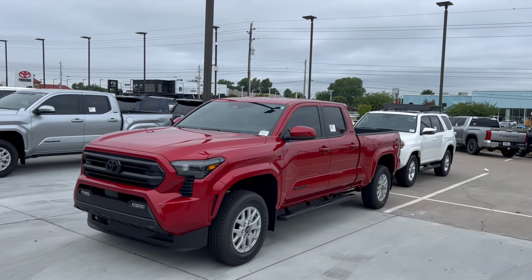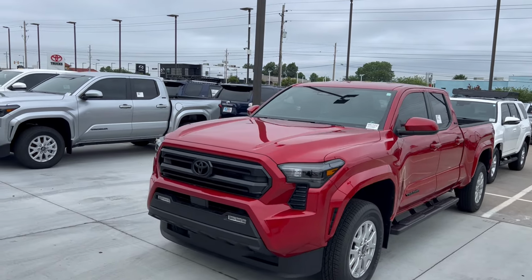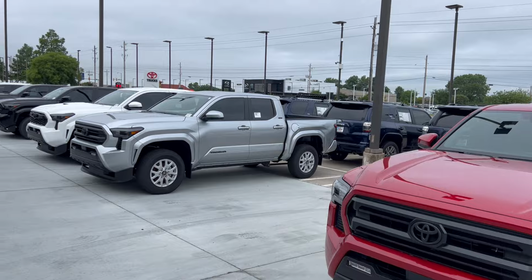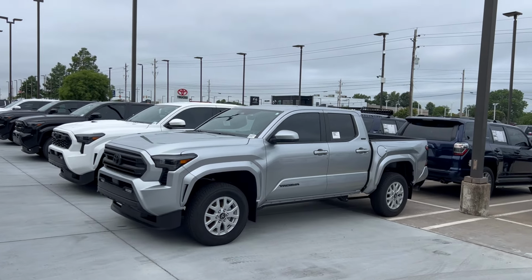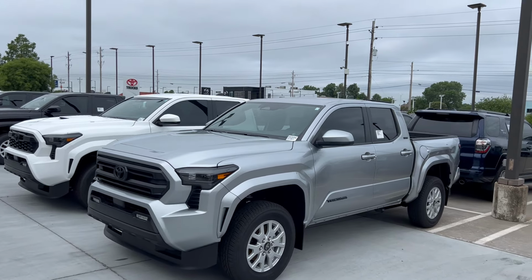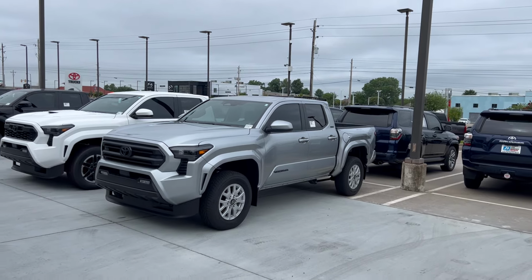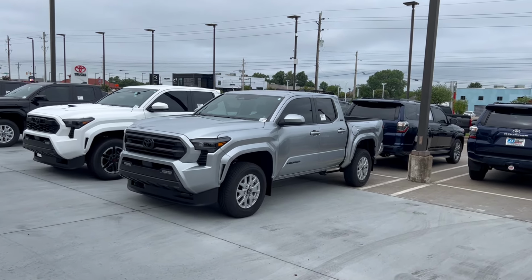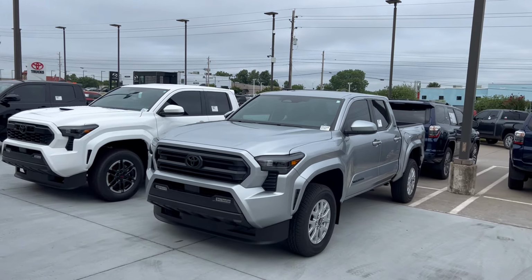So that's not a good start, but maybe they'll iron some things out these first few years, and it probably will become a better truck. But at the end of the day, this is not what we were expecting from Toyota. It's not the path that I was wanting them to go personally. But my opinion doesn't matter that much, and it's more about the money. And I think these are a lot more profitable for Toyota.